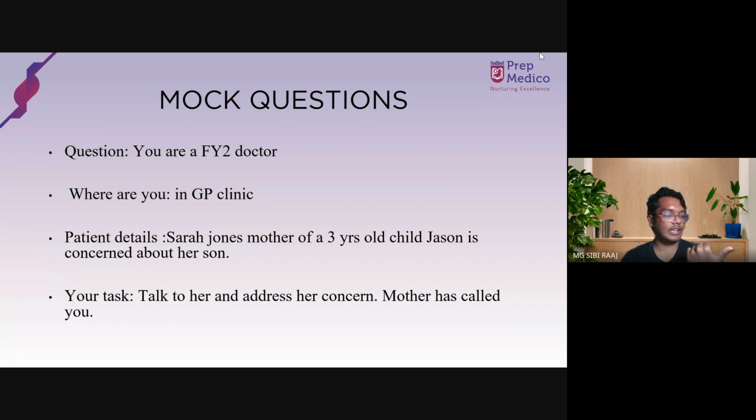So again, the common mistake people make in this station is telling the parent that it's autism. So always use the full form, autism spectrum disorder. Every child who has autism doesn't have the same symptoms, and they don't present with the same symptoms. Some are very intelligent in something and they present at a later stage, some are not. So always tell them it could be autism spectrum disorder.